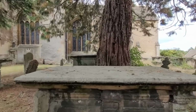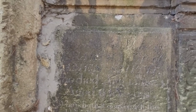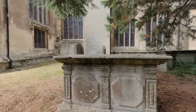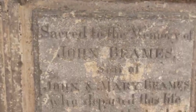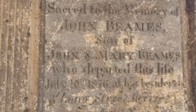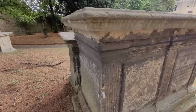All of these tombs would have been beautifully decorated. But they just all seem to be in the same condition, like they're completely worn. This one looks like we might be able to read it. Sacred to the memory of John Beams, son of John and Mary Beams, who departed this life 1876, aged 66. They are really beautiful. I just love the stone.